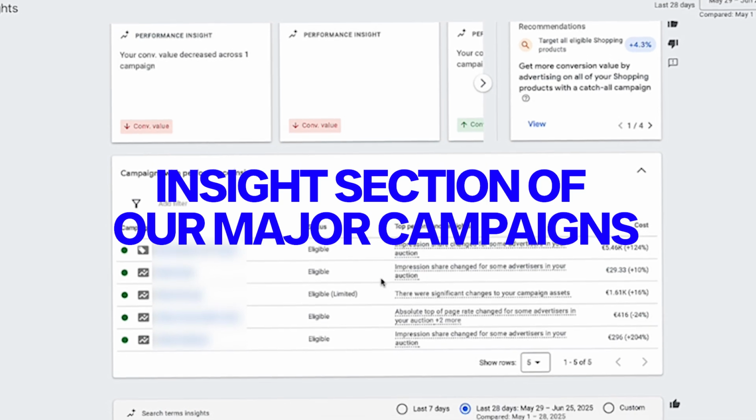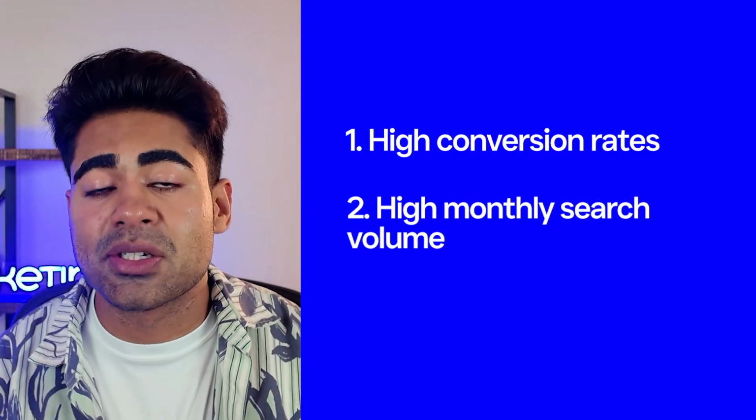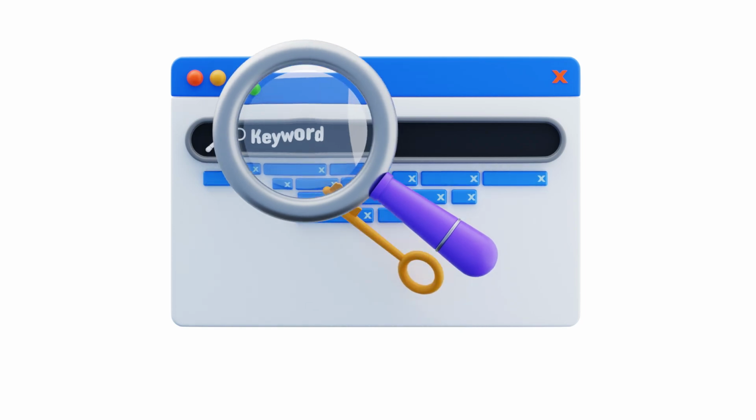Now we need to dive deep into the insight section of our major campaigns, or even on an account level, to understand what's working and what's not working in terms of keywords. What you want to do is find those keywords with high conversion rates, high monthly search volume, those increasing in sales for your brand or your products in general, because the main goal here is to take those winning keywords and now start sprinkling them back within your product feed. So your product titles, description, etc. Just throwing these keywords in there. The main goal here, again, is to identify the major keywords and then help the algorithm rank more for these keywords by sprinkling it throughout your product feed. That's essentially all you need to be doing.